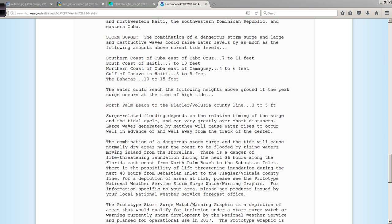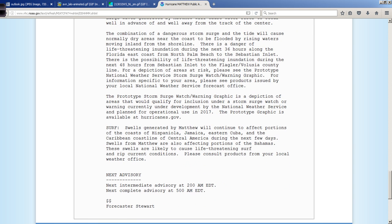Not just above normal tide levels, but above ground. And this is relative to the timing of the surge with the tidal cycle. So imagine 3 to 5 feet of water rise. That's pretty significant, I would say. So again, read this area in the public advisory, hazards affecting land, the prototype storm surge watch warning graphic.